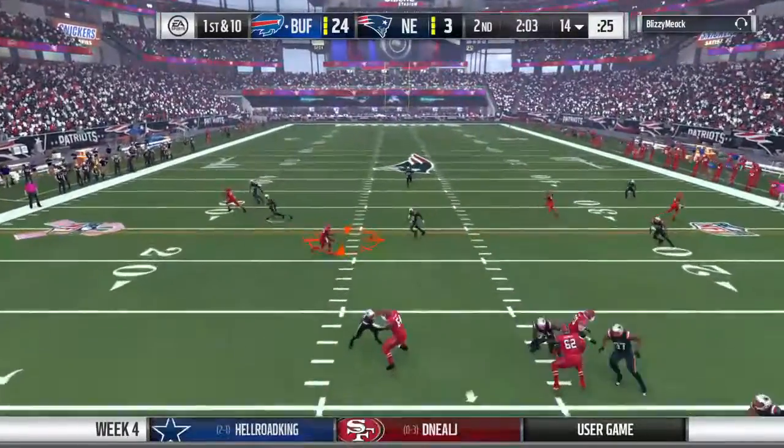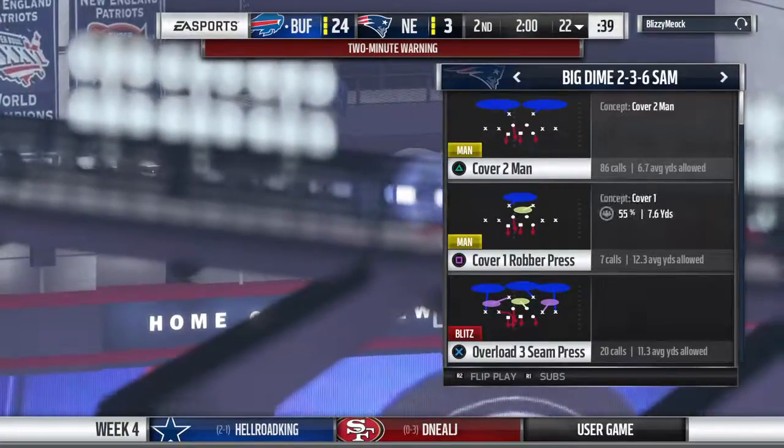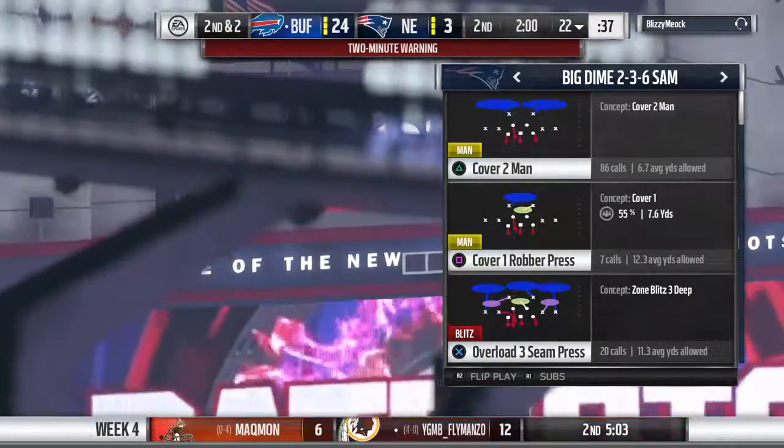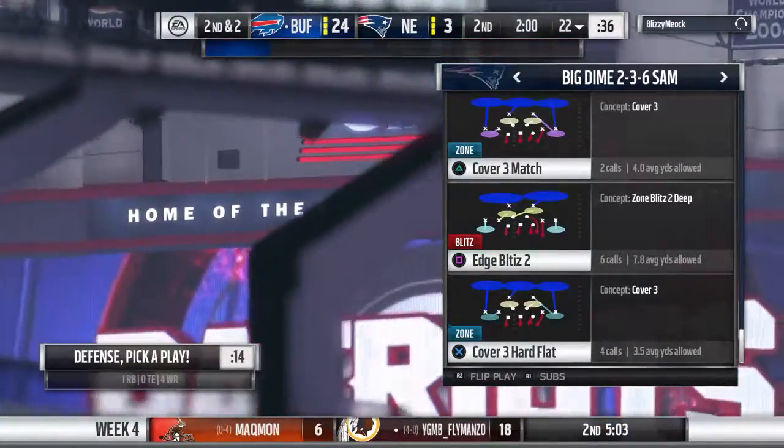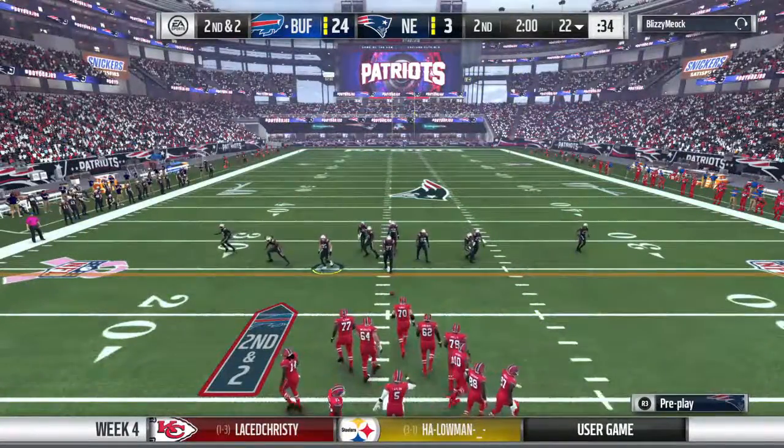Throwing now, Taylor on 1st down. Going to drop this off to McCoy, complete. And they'll bring him down here up at about the 22-yard line. Time to step aside. Back to Foxborough after this. So this brings up a 2nd and 2.